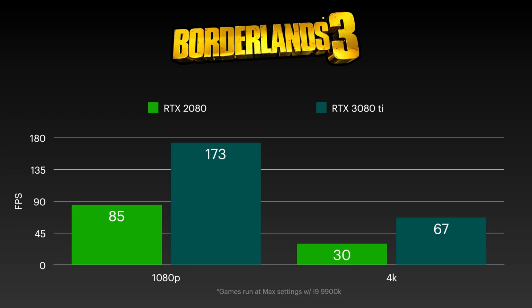So overall, I'm happy with those results. I mean, look at Borderlands. At 4K, we more than doubled our FPS. Now this is most likely due to the 3080 Ti having 12 gigabytes of VRAM, while the RTX 2080 only has 8. So it is beneficial for me, considering I have a 4K monitor. I don't really do much gaming at 4K unless I'm playing an RPG, because I'd rather bump it down to 1440p and get a higher FPS.